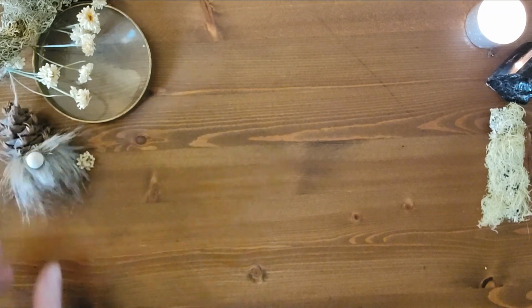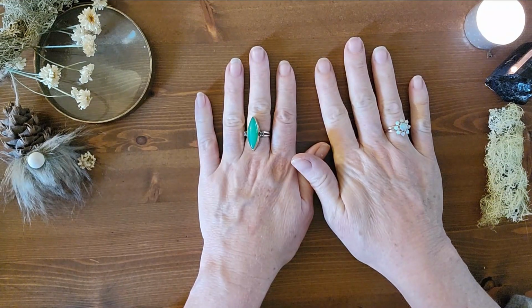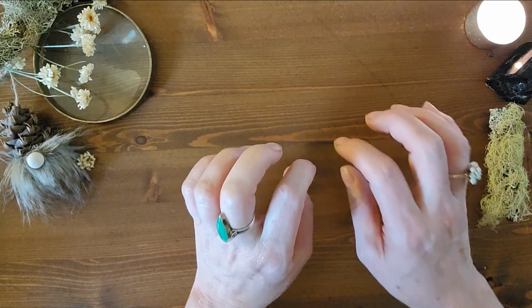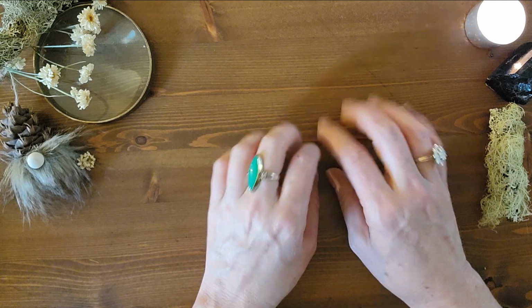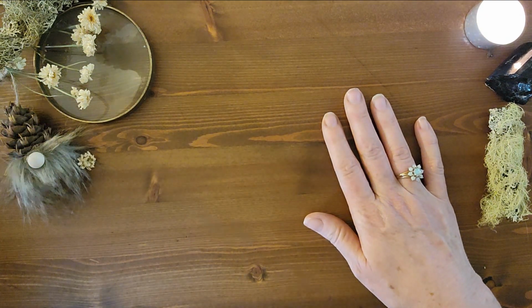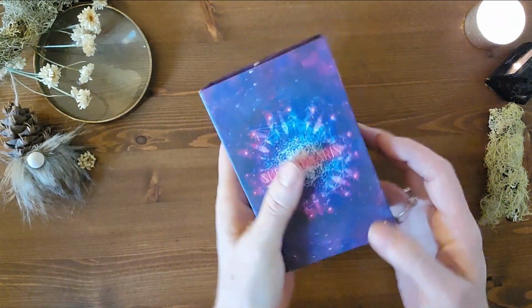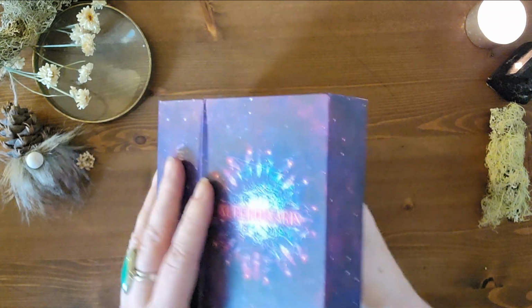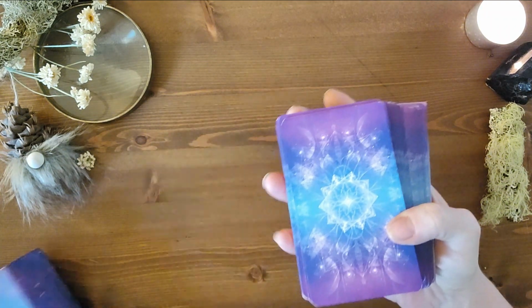Your winter coat. These are your workhorse deck. Your most used workhorse deck. Probably gonna be no surprise here to everyone. Oh my gosh, we're shocked, April. It's the Super Lunaris Tarot.